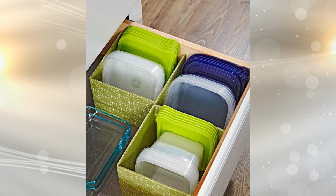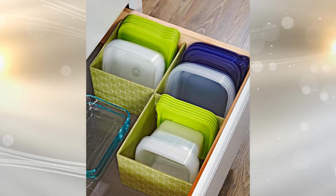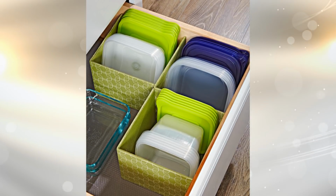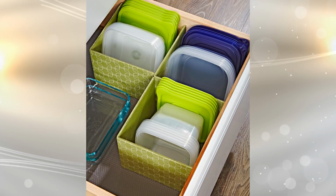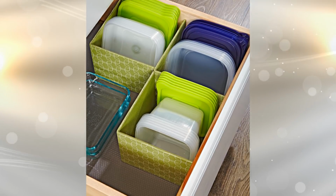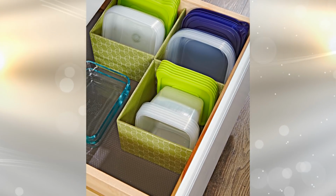5. Large drawers can become magnets for just about anything in the kitchen. To put it simply, they all become junk drawers. These dividers are just made from lidless boxes that have colored paper attached to them to make them look more attractive. Arrange the boxes so that they fit perfectly. You'll never lose your container lids again.